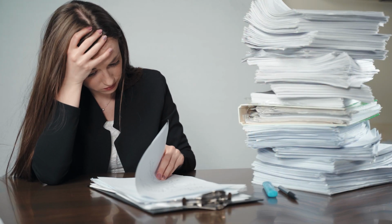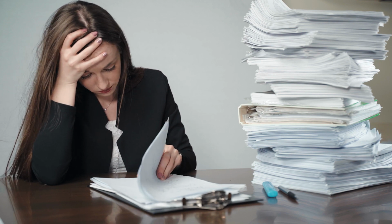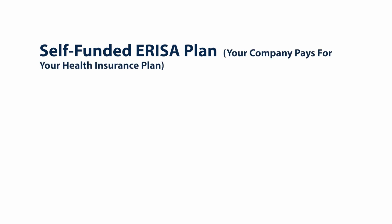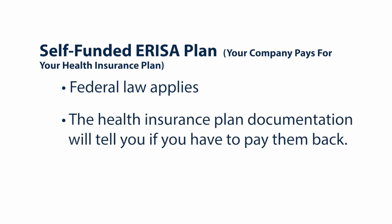Again, I can get real deep into the weeds on this, but for the most part, I'm just going to keep this simple, and there are probably a million questions for all of our loyal followers. If it's a self-funded ERISA plan, meaning the company pays for the healthcare plan, then federal law applies, and you have to look to the plan language to determine whether or not they need to be paid back.